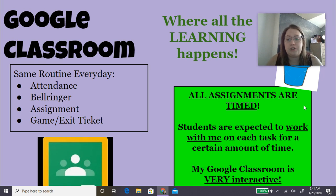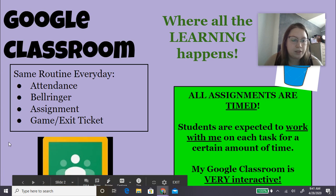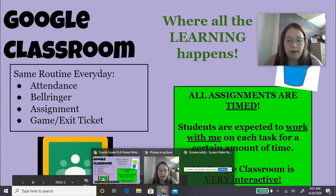They are expected to work with me during each task and for that certain amount of time. So if they need more time, of course, they're given as much time as they need. However, I do expect them to be logged in during the school time because that's the time that they're going to be able to get the most out of interaction with me. So I'm going to show you how that looks right now.